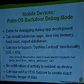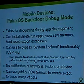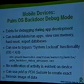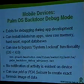So the Palm backdoor debug mode is the reason why it doesn't even matter if you have a system password, because we can blow right by it and gain access to the system, even if the device is locked with a password. The debug mode is actually something that was documented, created by Palm for developers to run applications on actual hardware while they were developing the system.